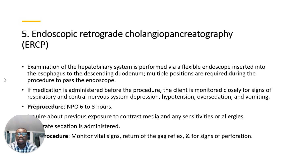Now, the procedure is done to examine the hepatobiliary system. It is performed with a flexible endoscope that is inserted into the esophagus. It descends down to the duodenum. In this procedure for the NCLEX, we have to remember where it starts and what the goal for the procedure is, meaning the indication.